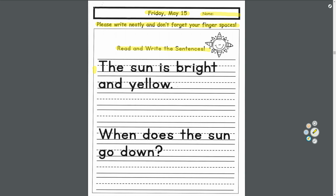Start with this one. The sun is bright and yellow. And with our pencil or pen, we'll start down here. Have our T touching the top line. T, H, E. Finger space, S. The sun, finger space. Make sure your I, the dot, is above the line. The sun is bright. You see how I'm using the lines to help me remember how to write my letters?